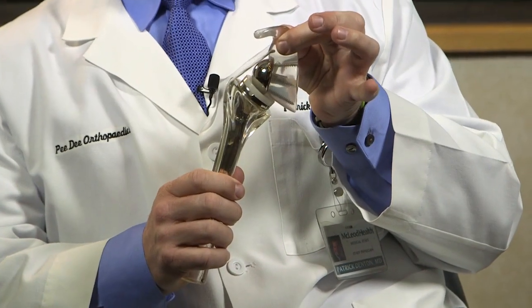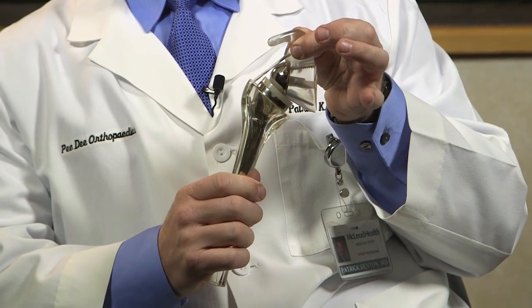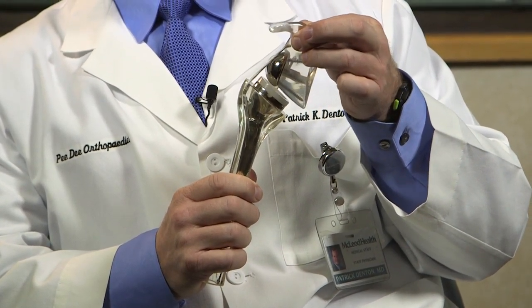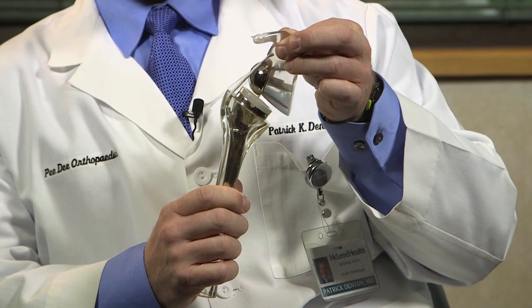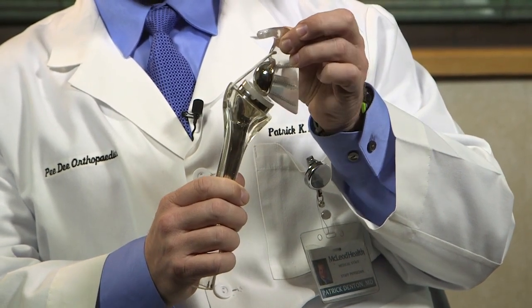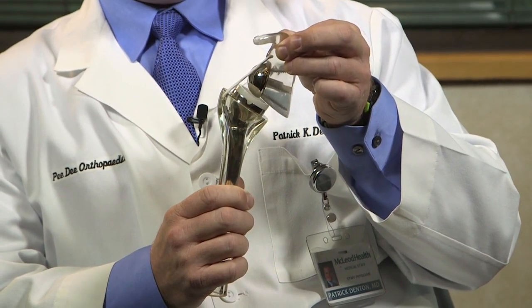So this is an example of a right shoulder, and this is what a reverse replacement would look like. In my left hand here is the socket of the shoulder. Normally, in a traditional replacement, we would just cover that with a piece of plastic to act like the new socket. Well, in reverse, you can see it has a metal ball on it. So we've now made the ball the socket and the socket the ball.